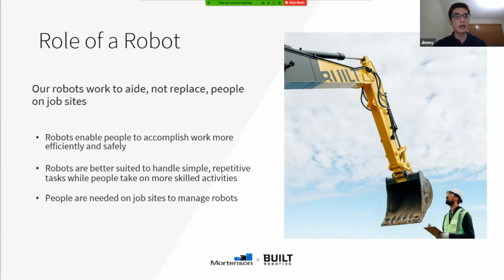So I guess the net of it is, in no way are we trying to set up a job site where there are no people and just robots running around everywhere. It's really about how we use robots as an amplifier for people, and how we get robots and people to work well together to get the projects done more efficiently and more safely.